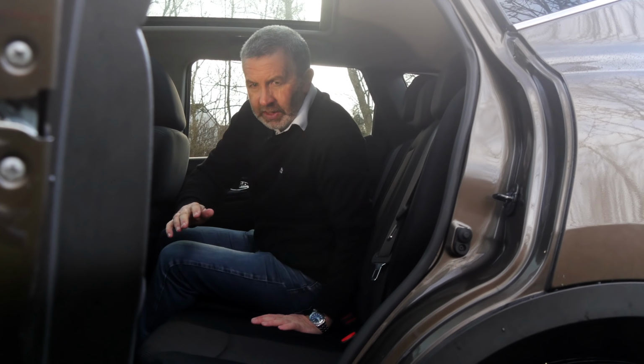Really nice gearbox, easy change, nice light clutch. We've got power folding door mirrors. I think we would benefit, although it might just need the windscreen cleaning actually.